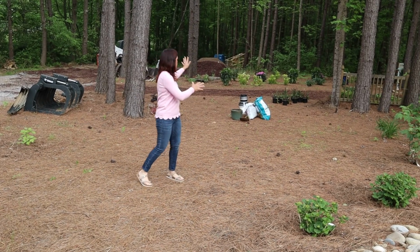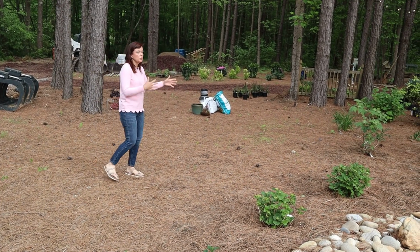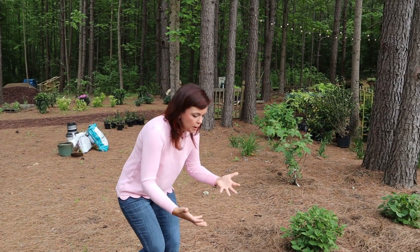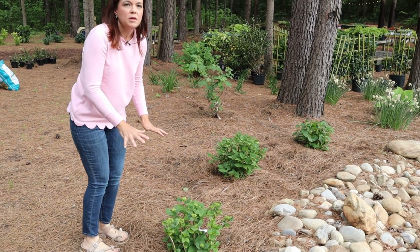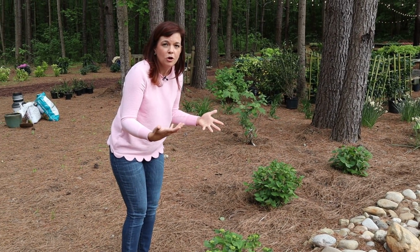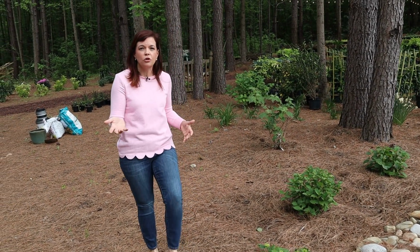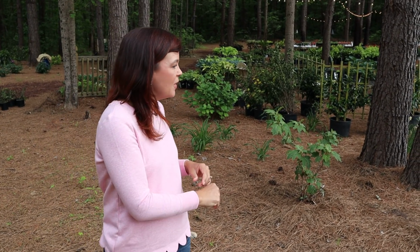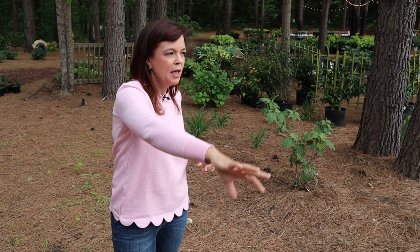But again, I wanted to create this whole area so that when customers come, of course they'll see them, but then they can get up close and touch them and see what the difference is, because that's the whole point, in my opinion, of a trial garden. One, how do they actually grow in our environment? And two, we need to be able to touch them and see them and feel them and really get our eyes and hands on them. So that is the idea with these hydrangeas.